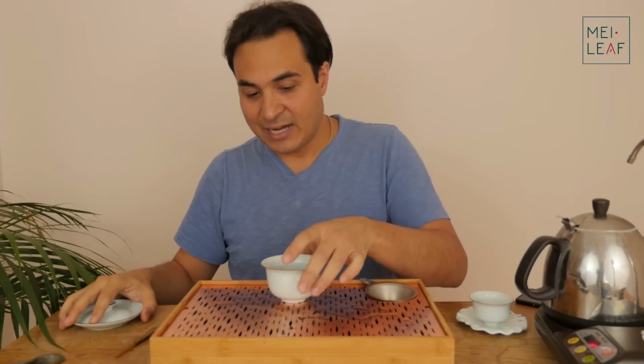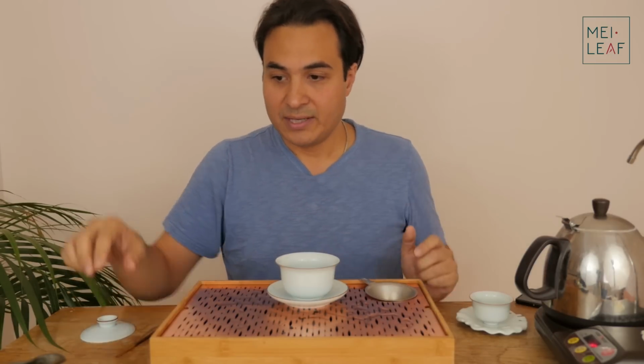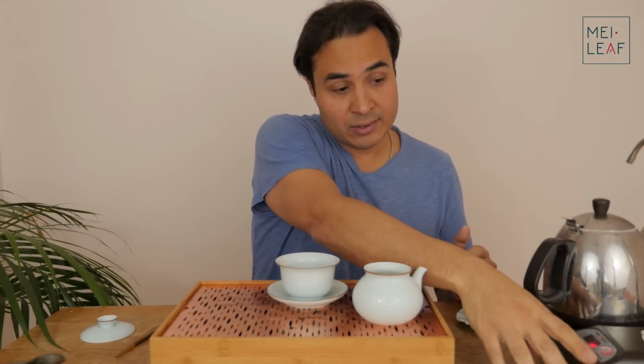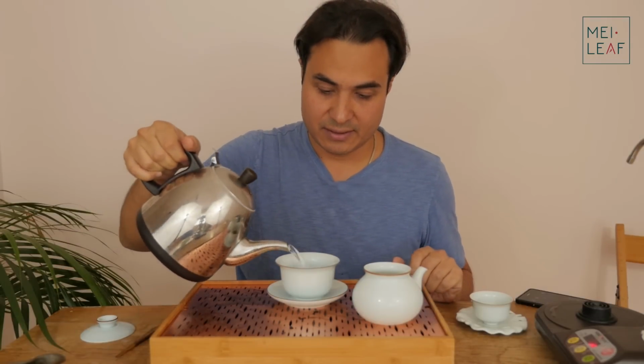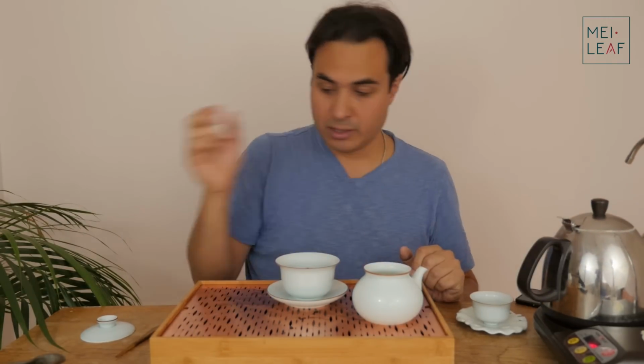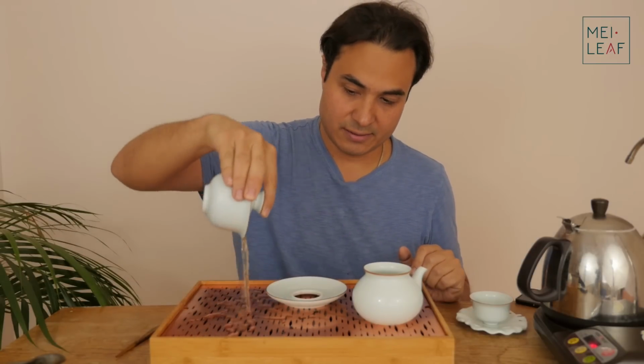So instead now we're going to be tasting our own purple bud. So purple bud, as I said, comes from the wild cultivars that naturally sprout purple leaves. And this is from Dehong, which is in Northern Yunnan province. So I'm going to give it a little rinse.